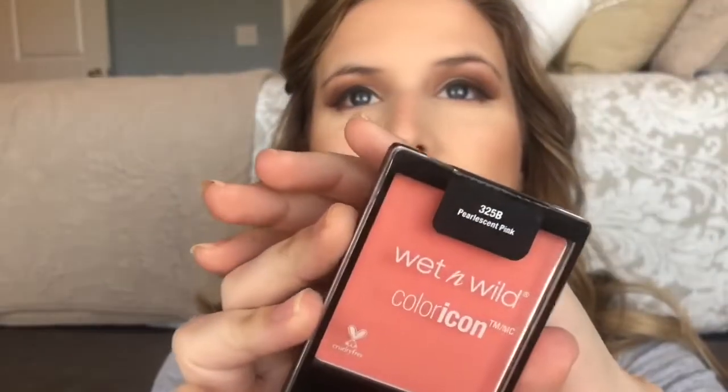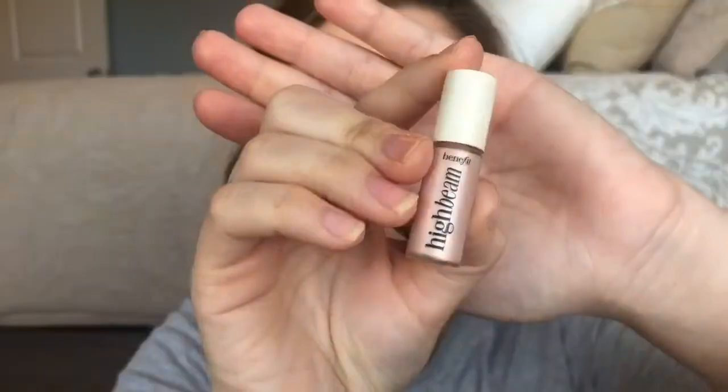And then taking this Wet n Wild blush that I picked up the other day, I'm going to apply this to the apples of my cheeks. And then taking the Benefit High Beam Liquid Highlighter, I'm applying a little bit to my Real Techniques Beauty Sponge, and then applying that to my cheeks.